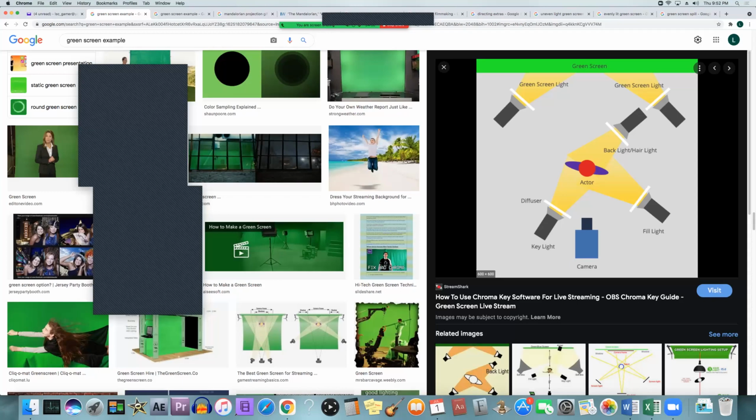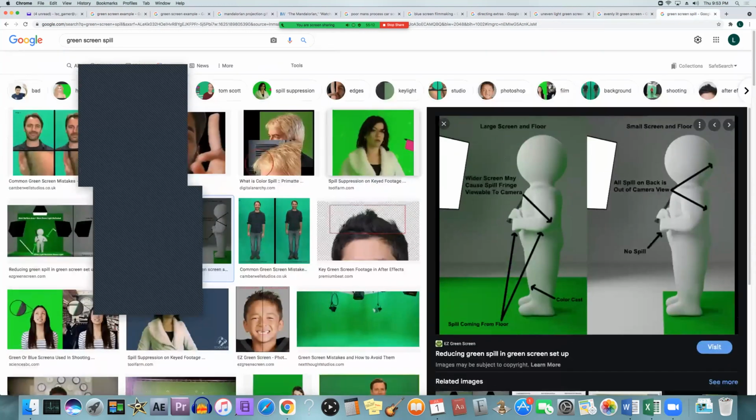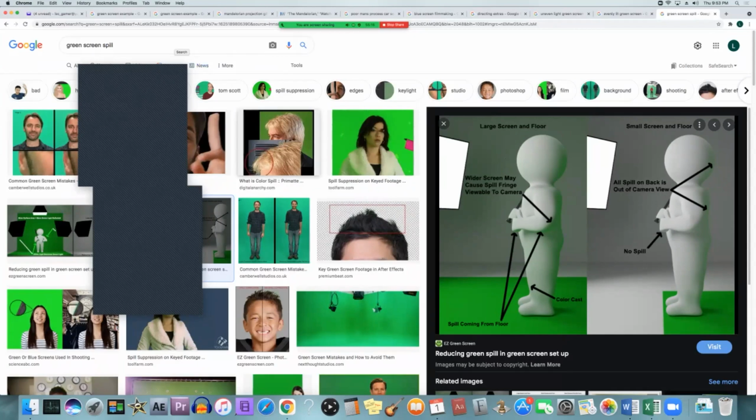Consider tripod shots, static shots. You can use things like sliders, but you want to make sure you have really smooth movement. And if you're doing any kind of movement, you need, what is it called, Brian? Markers. It is markers? Yeah, markers.